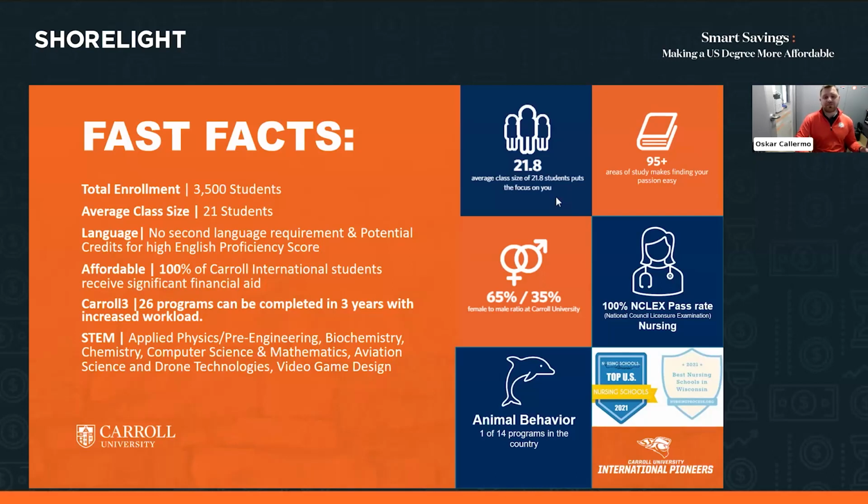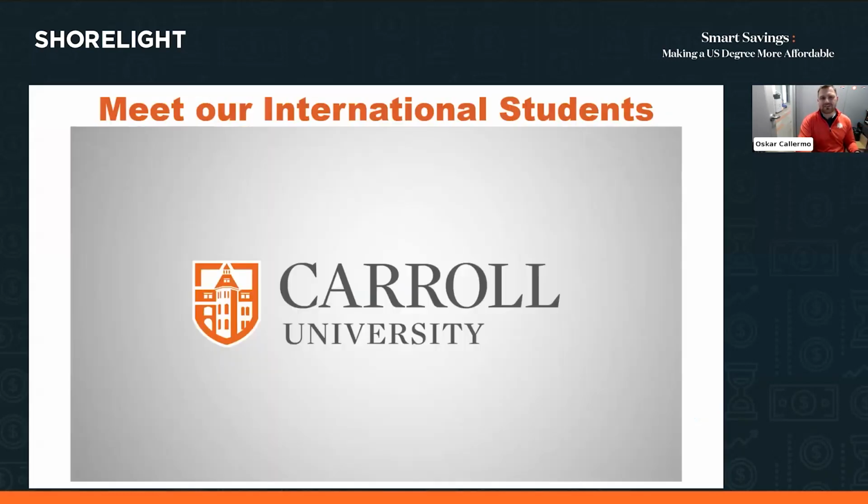We also have 1 out of 14 animal behavior programs in the country that specializes in the same field as we are. And I'll get into that a little bit later too, but as an international student, you're able to actually adopt a dog during your time here and train that dog in the animal behavior program. Super cool. We have some dogs walking around on campus every day.